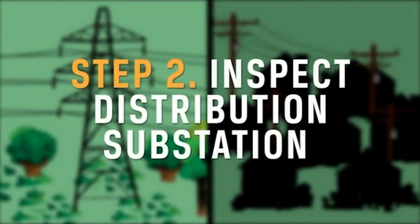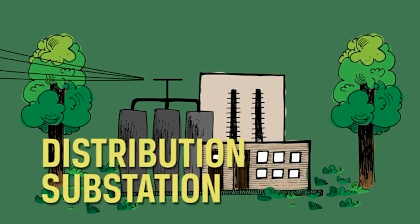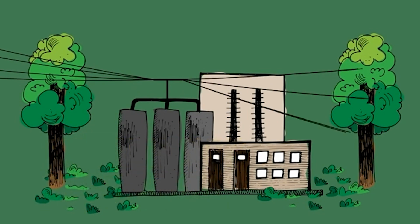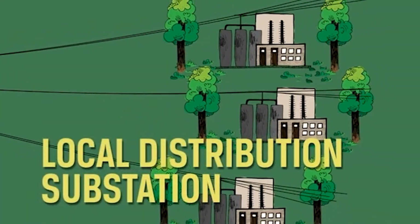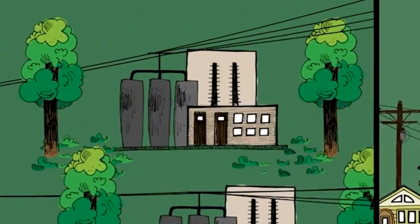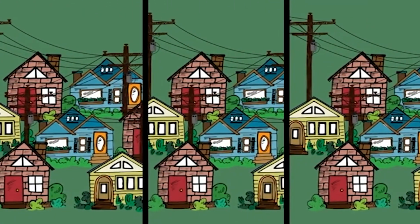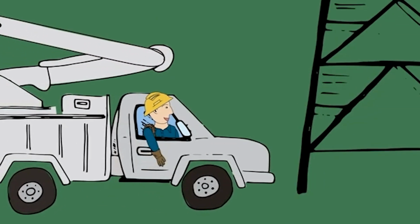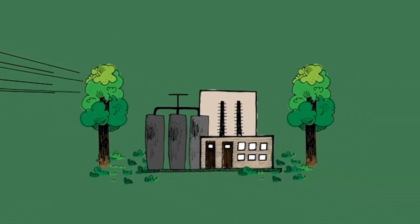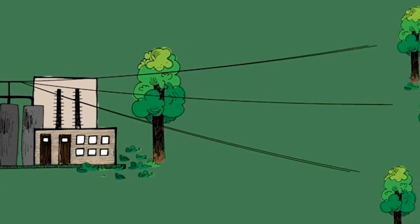Step 2. Inspect distribution substation. Distribution substations receive high-voltage power from transmission lines, then disperse that power at a lower voltage to the co-op's main distribution lines. Depending on your electric co-op's service territory, distribution substations can serve either hundreds or thousands of members. When a major power outage occurs, the co-op's line crews inspect the substation to determine if the problem stems from the transmission lines feeding into the substation, the substation itself, or if the problem is further down the line.